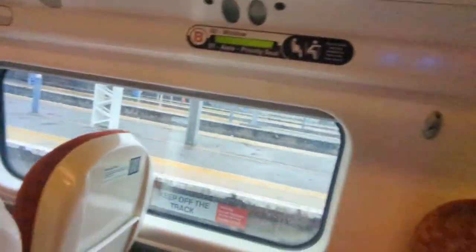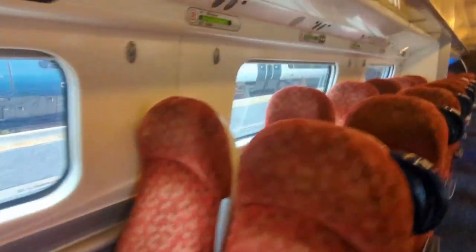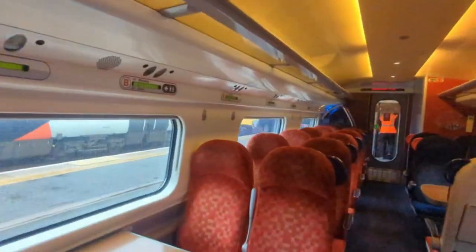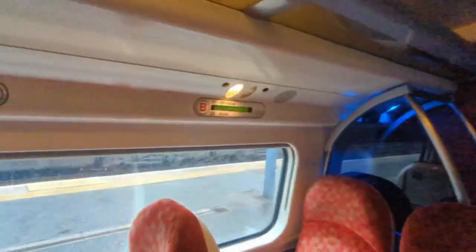One of the priority seats. Definitely better. The best standard class experience on the non-refurbished 390 is a priority seat. Lots of people keep forgetting to switch these off.